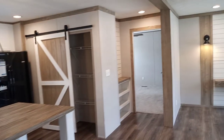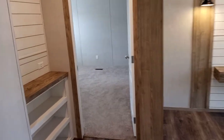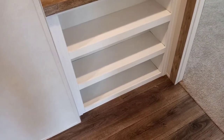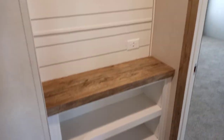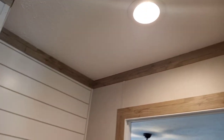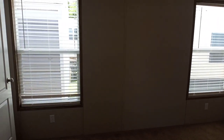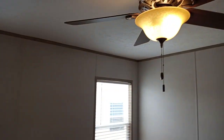Okay. Now we're gonna head this way to the master bedroom. I like this little shelf right here that they have before you enter the master bedroom. Along with the recess light right here. Let's enter. Have carpentry when you first walk in, as I mentioned earlier. Two nice size windows, one on each side, along with the ceiling fan.